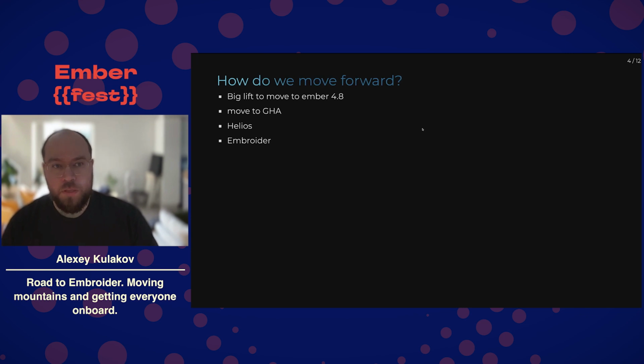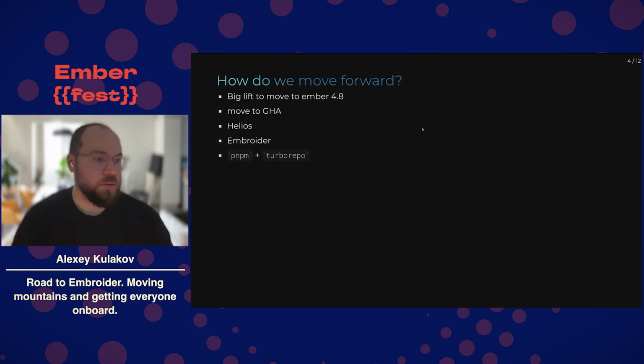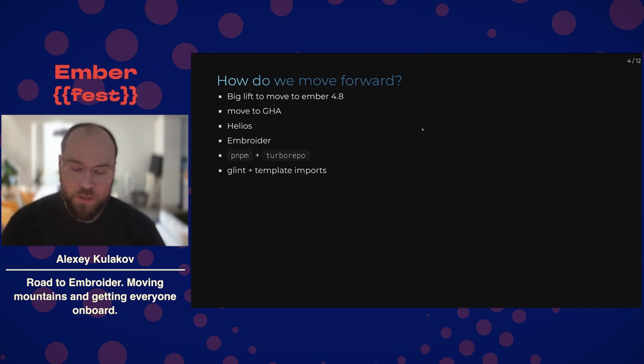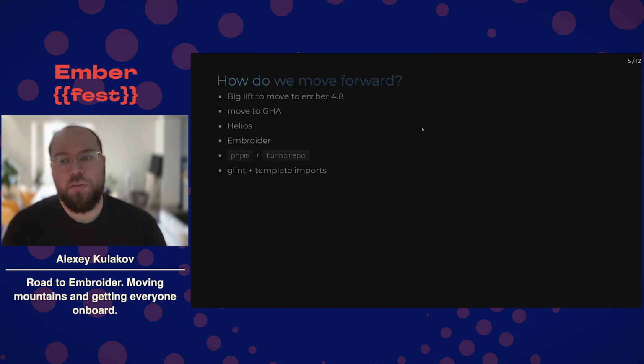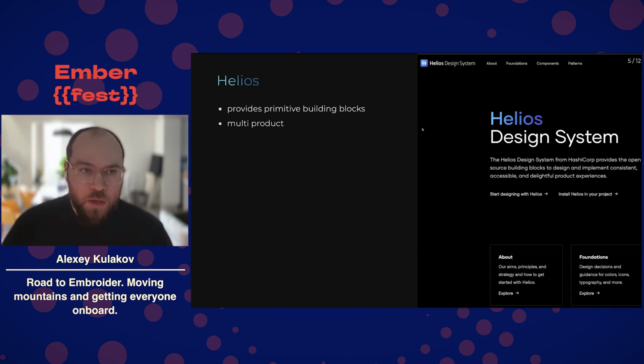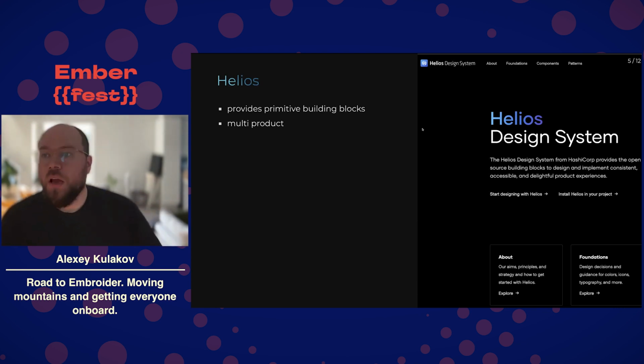So Helios. How did Helios help us? It consolidated a lot of components and building blocks into a unified design system that focuses heavily on accessibility. That's a core principle of that design system, and it also provides us very basic blocks that we can promote to more complex patterns. It is multi-project, and it's not specific to our product, so it works across the company, across the different projects as well. And as I mentioned, yes, very heavily accessibility focused.